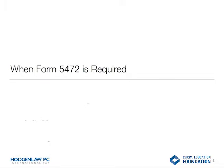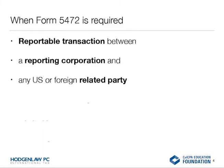So, talking about when Form 5472 is required. To file a Form 5472, or to have a Form 5472 requirement, there's three things that have to be true. You have a reportable transaction between a reporting corporation and any U.S. or foreign related party. So you have a reporting corporation, it has a related party, and there's what's called a reportable transaction between the corporation and that related party.